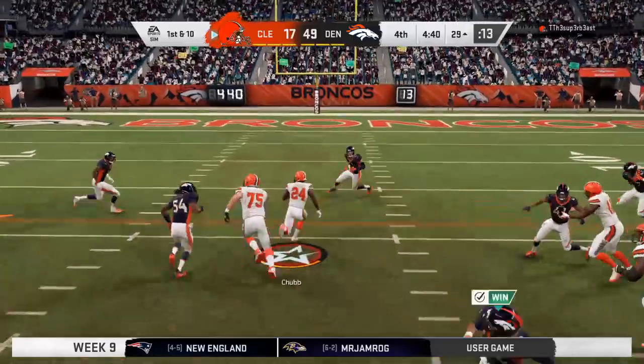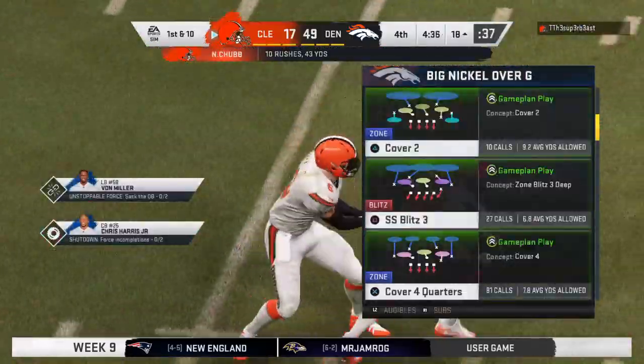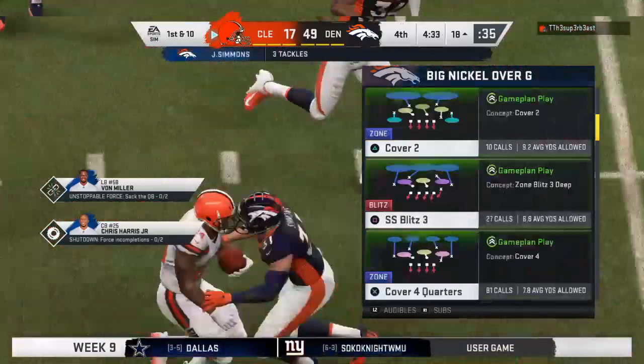From the gun, it's a give to Chubb, and inside the 20 before he's brought down. 11 more yards that go around, a first down as well.